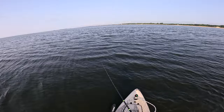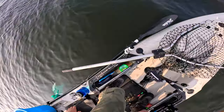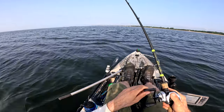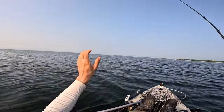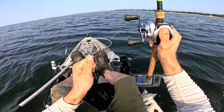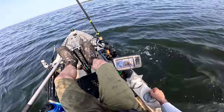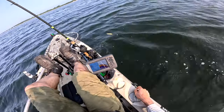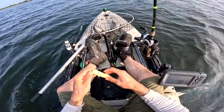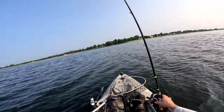Savages. I think these are bluefish, but you never know. It could be anything. No! No! Did he get it? He bit it off. Oh, it's still there. Oh, I'd be so bummed if I lost that lure. Still got it. Yeah, these are definitely bluefish. Oh, my lure. That was a close one. Oh, I almost got it. But it didn't.